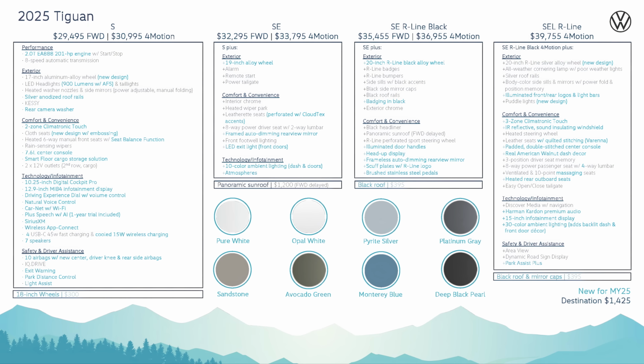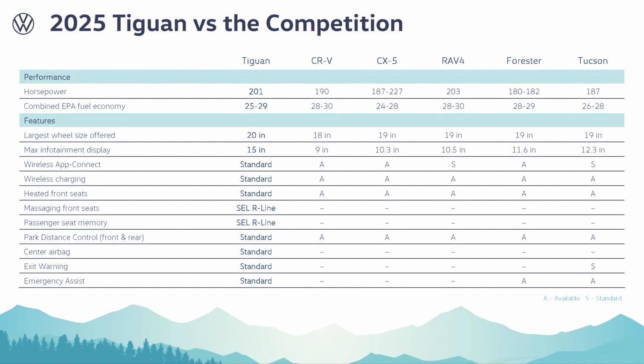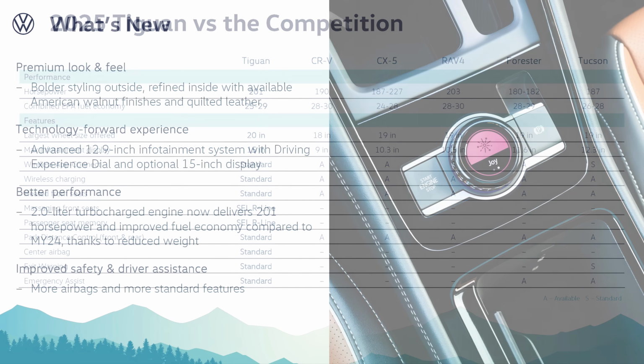This car starts at just over $30,000. When you add all-wheel drive to it, it's an extra about $2,000. A well-equipped Tiguan is in the, let's call it, mid to high 30s, essentially fully loaded with the base powertrain, which is just over 200 horsepower, just over 220 foot-pounds of torque. You're looking at about $40,000-ish, $41,000.